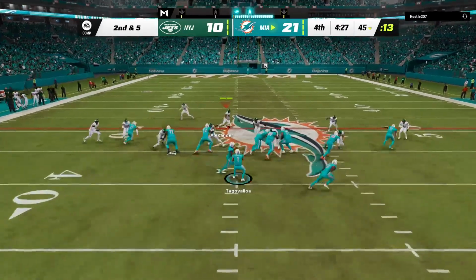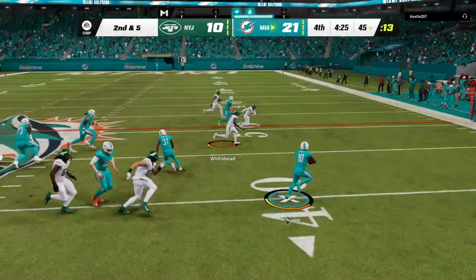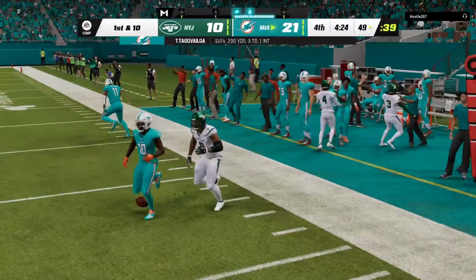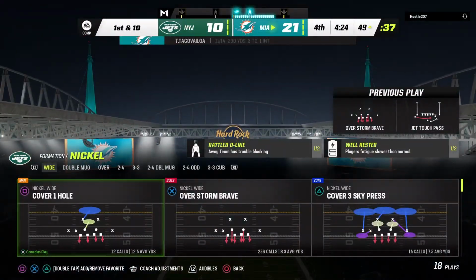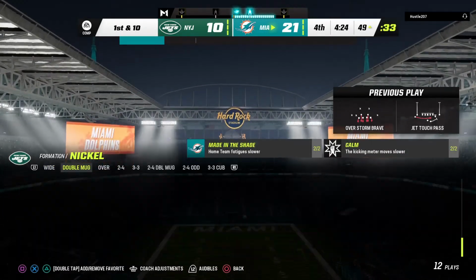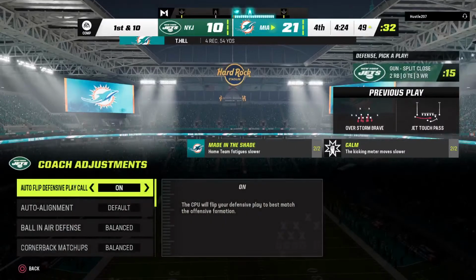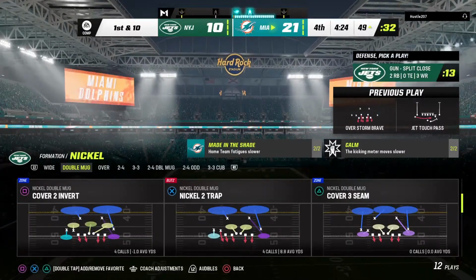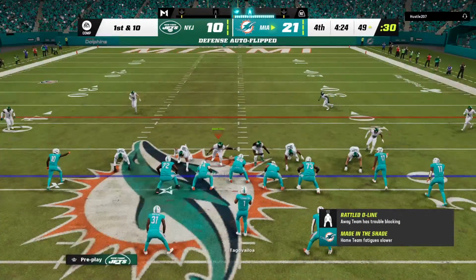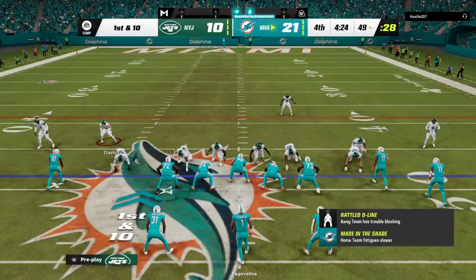Tua going to tap this forward on the jet sweep. He's able to take it across midfield before going out of bounds. 6 yards the pickup, and that's a first down. And this is just a little touch pass. They send the receiver in motion, just kind of tap it forward to him. Now, it doesn't turn into a huge play, but they do pick up a first down, a nice, consistent gain.